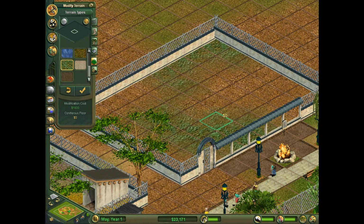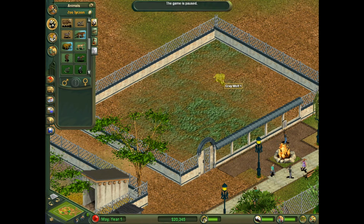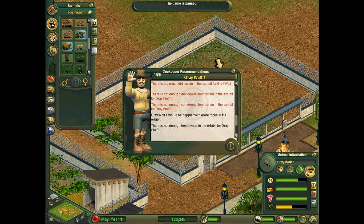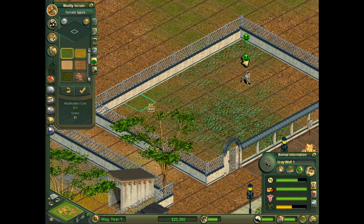There, that should be a good base. We'll see what they like. Love the wolf. More animals of the same type, more foliage, a mate. Oh, they do want grass. Not enough deciduous, coniferous, too much dirt, fresh water. Okay, so they are going to want some grass. Well, no, actually, I'll put some fresh water over here. Okay, that should be good for fresh water.